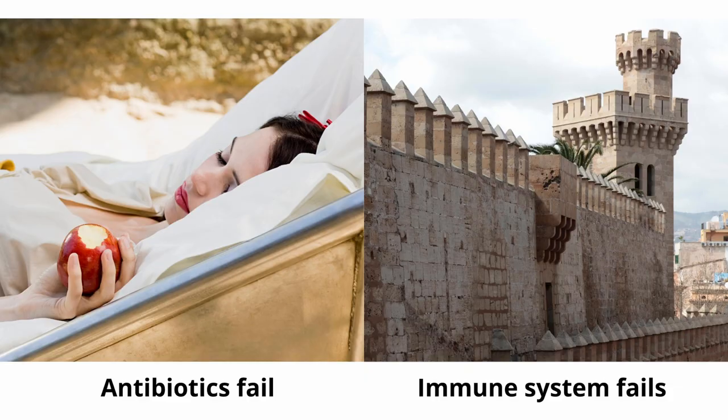If you can't resolve a joint infection, there's unfortunately a large chance that the horse won't survive. And even if they do survive, the horse may be unable to walk or run comfortably because there's so much damage to the joint. All right, so we can't break through the castle walls. The poison apple approach isn't working. Horses are dying. What do we do? We need a new way to kill these bacteria.